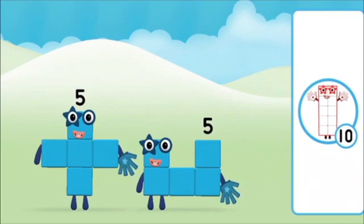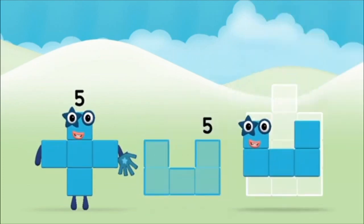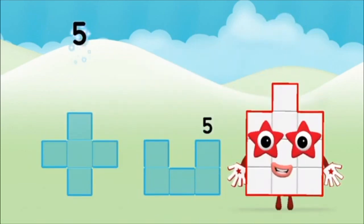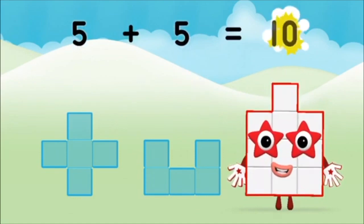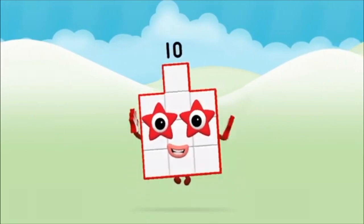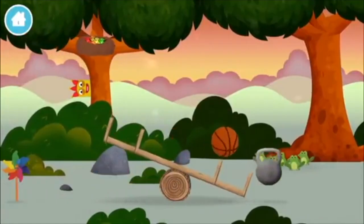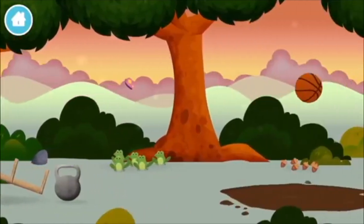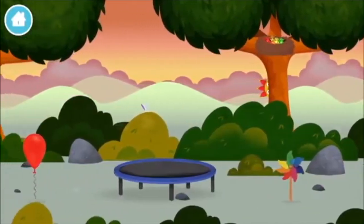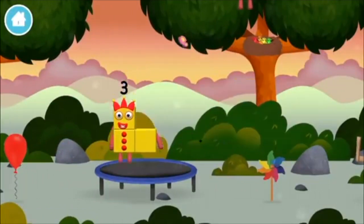Correct! You chose the right answer. Now add the number blocks together. 5 plus 5 equals 10. That's it! You made number block 10. A basketball. You found a number block.